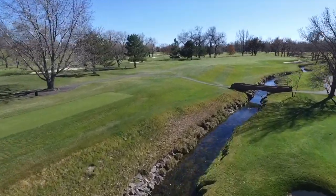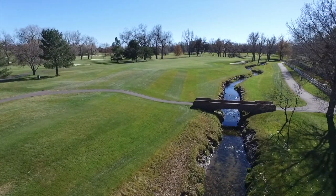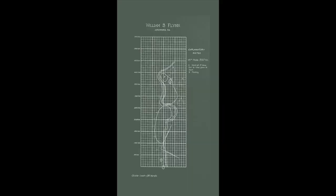Continuing upstream, we get to the second pinch point on the property, which is right here. This bridge is going to be replaced in the exact same position. It'll be lower profile, and we're going to recycle the bricks so it has the same look and feel, but it just won't be as big. Here's again Flynn's drawing of 16, and the main point here is just to look at where the creek was in 1922.